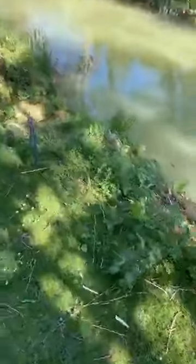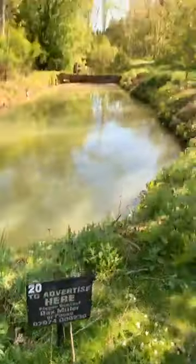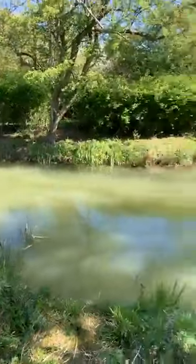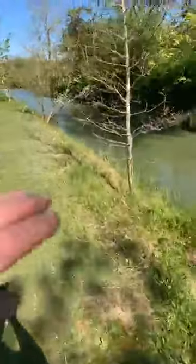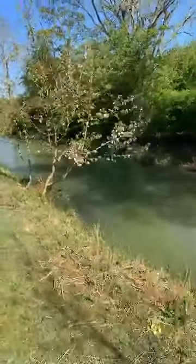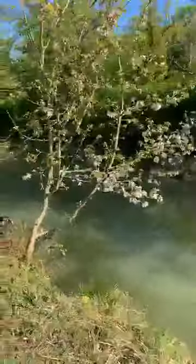But there's actually a peg here. Look, no one fishes it. This is peg 20 on the moat. What a lovely peg. Look, no one ever, it's narrow. That's what I'm guessing, that's why no one fishes it. That's peg 20. This was as bad as it is up there. We've cut it all back. Isn't it beautiful? Bruce has left a few little trees in there.